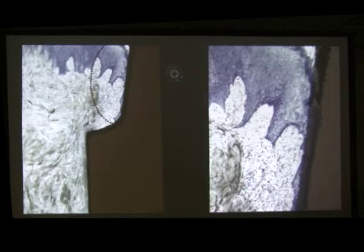Are you going to show the histology with the crown on the implant? No. When we see histologies of titanium implants, because the subgingival connection is too deep, we see that the gum does not stay in contact with the implant. It's a very normal type of histology.